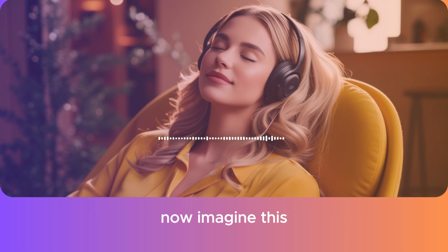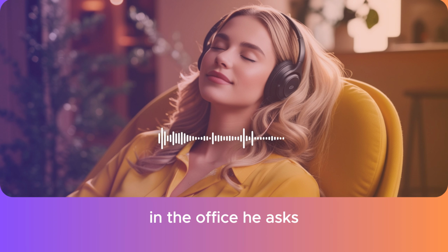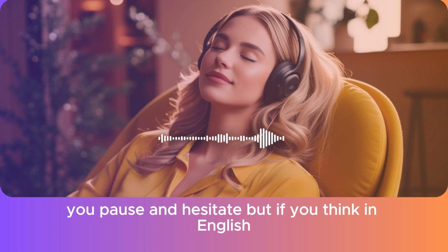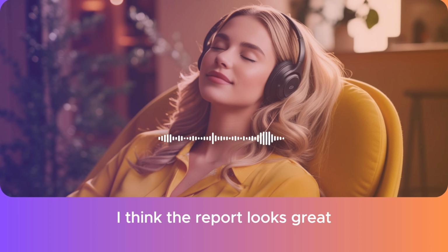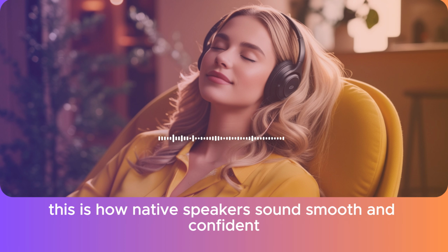Now, imagine this. You are talking to a colleague named Daniel in the office. He asks, "What do you think about this report?" If you start translating from your language into English, you pause and hesitate. But if you think in English, you can answer quickly and naturally. "I think the report looks great, but we can add more details to the introduction." This is how native speakers sound: smooth and confident.